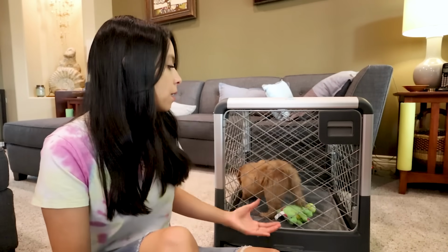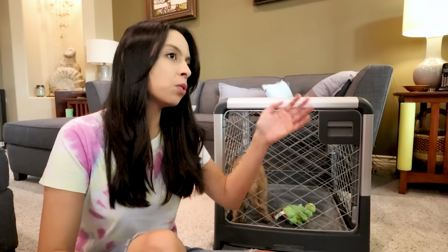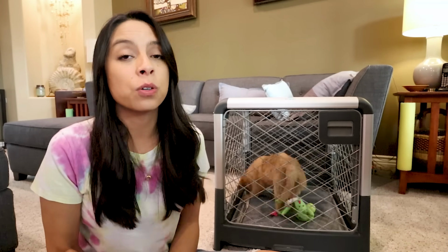So the good way to do this is get their dog bowl, put it in the crate, shut the door, and let them eat and hope they don't start crying. It can work for some dogs. I haven't seen that work great for all dogs.